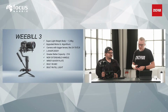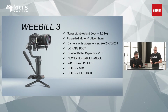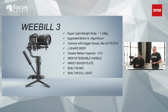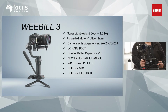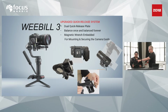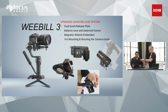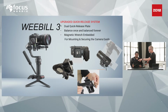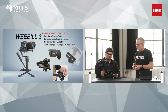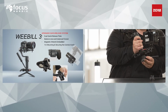It's supposed to run for 21 hours. That's pretty cool. And then the handles and the wrist saver plate. Yeah, this one, that's down here. I really like this because I've had several gimbals, but I always got caught in this balancing thing. So I really like that upgraded plate, where you can just click it in and boom, you're up and running. Exactly.